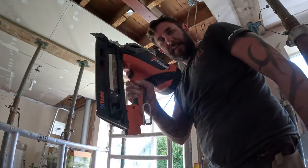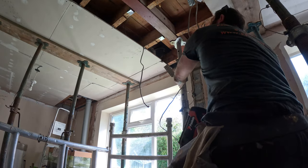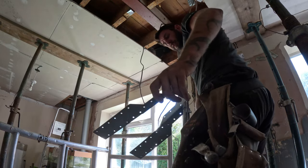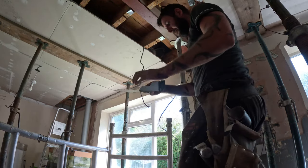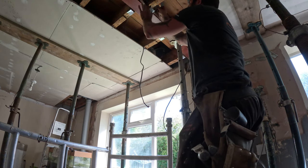PPN guns coming out, this is an absolute beast. Probably the best tool purchase in the last few years.